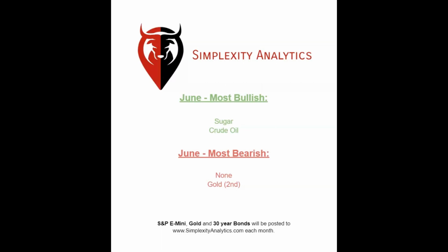This month we have sugar and crude oil as the most bullish month, and we don't have any as the most bearish month. Now, I've mentioned this before, but the energy markets do not correlate well into heat maps. So we will not have a heat map for crude oil. We will have one for sugar, and we will have one for gold. We're going to do gold this month, even though this month is only the second most bearish, just because we want to give a few different markets in this video. And as always, we are going to do the S&P E-minis for June as well.